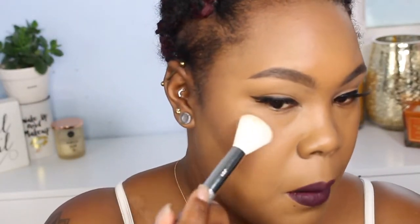Okay. So we're going to take a little bit on the brush. Boop, boop, boop, boop, boop. I might have to grab a little more. I don't know. We'll see how it goes. And I'm just going to kind of set here. Oh, that's really pretty.